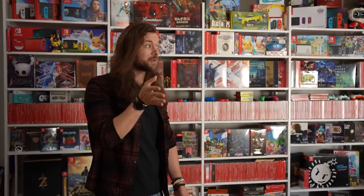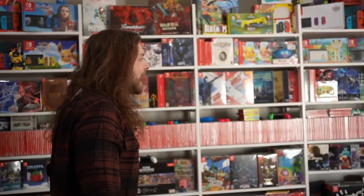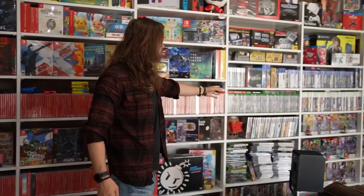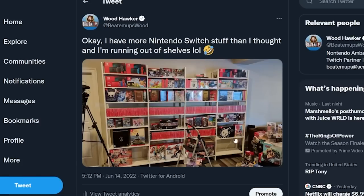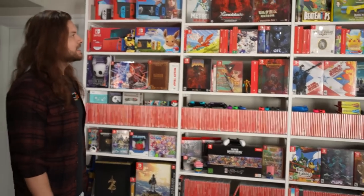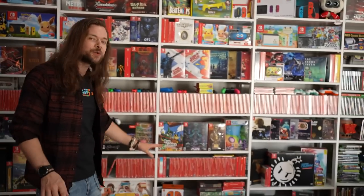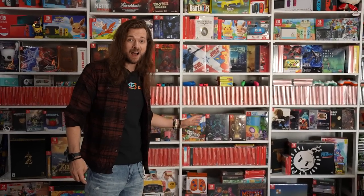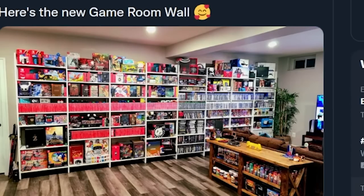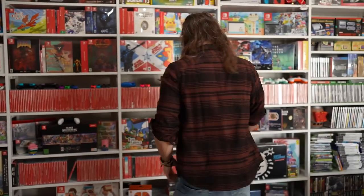When we moved in here, the plan wasn't to have a whole wall like this. I initially only ordered enough shelves up to here and I was going to put everything in here. By the time I actually got it all localized onto the shelves, I realized there was literally no room for anything other than Switch. Then I had to buy the rest for everything else, and it's still not enough.